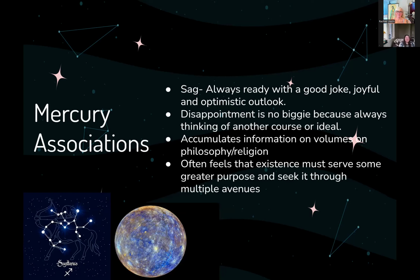And again, that's associated with Mercury, because Mercury is about consuming information, right? Reading things, listening to things. And so Sag likes to explore, widen their knowledge, and doing that through books specifically is hilarious because that's so on par.